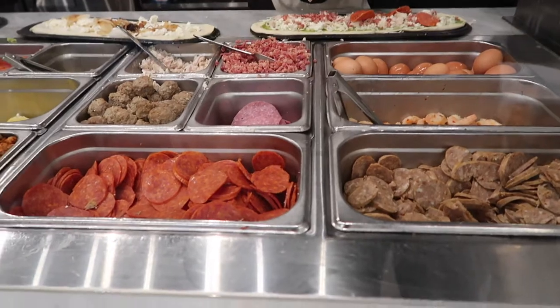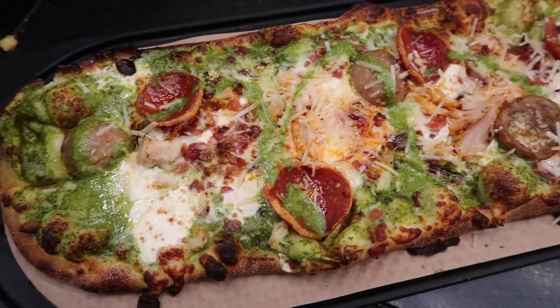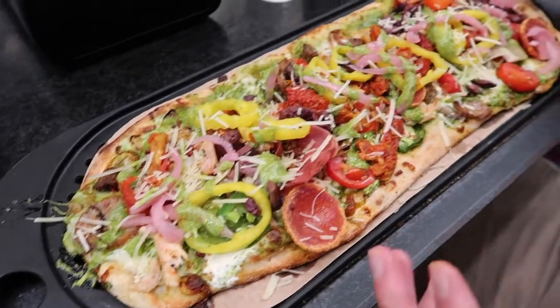After they do all the toppings, they put it in the oven, and then a few minutes later, it's ready for you to eat. One pizza is super filling and probably a little bit too much food for just one person, but we were walking all day, so we were definitely hungry enough.